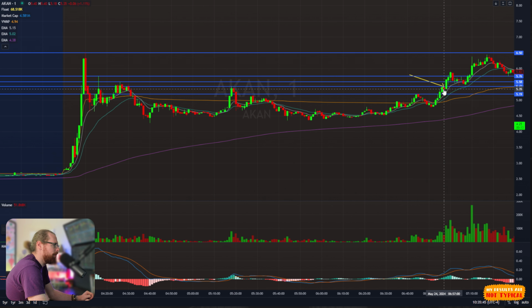This is a setup that I trade all the time. You get a squeeze up, just a momentary pullback, I get in, and then ride the next leg up. So that was a $700 winner for me right there. Not bad, 370 up to 395, $4. It then pulled back, came back up again, but I didn't want to overstay my welcome on it.